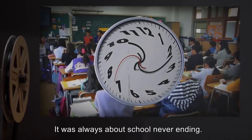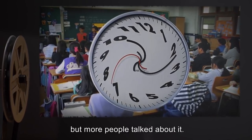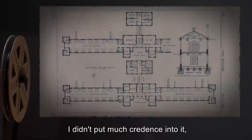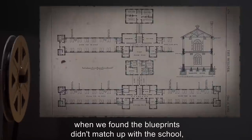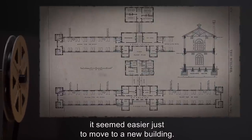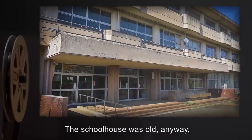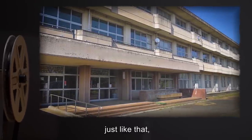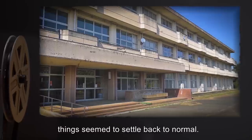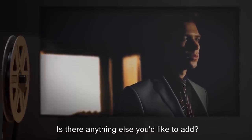It was always about school never ending. We joked about it at first, but more people talked about it. I didn't put much credence into it, but, well, when we found the blueprints didn't match up with the school, it seemed easier to just move to a new building. The schoolhouse was old anyway, and we wanted a fresh start. And, just like that, things seemed to settle back to normal. Agent: I see. Is there anything else you'd like to add?